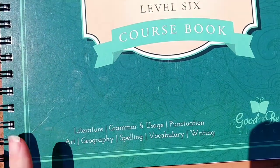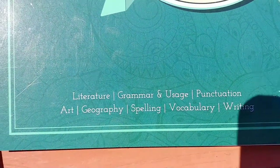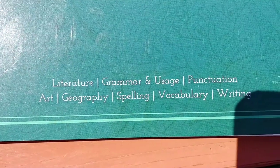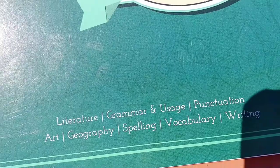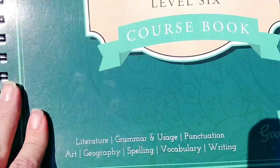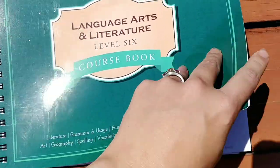Okay, so like I said, this is a language arts package. However, look at what it includes: literature, grammar and usage, punctuation, art, geography, spelling, vocabulary, and writing. So it's not your typical language arts curriculum. Art and geography, never really included in language arts, right? So she is super excited about this. So I'll just take you inside.